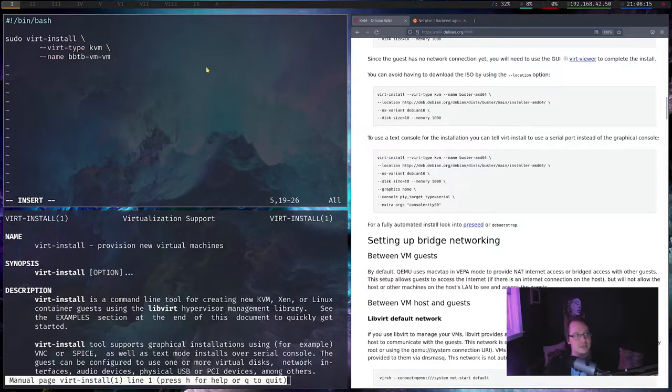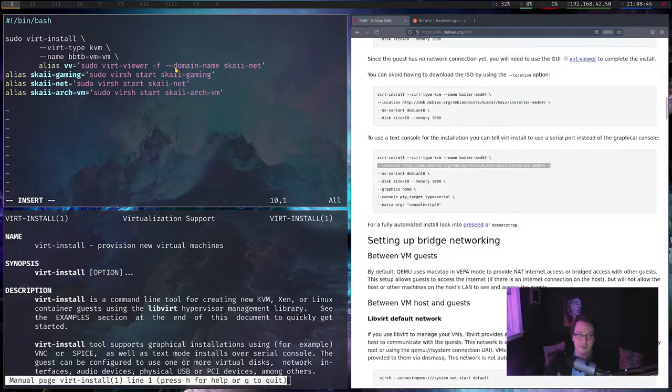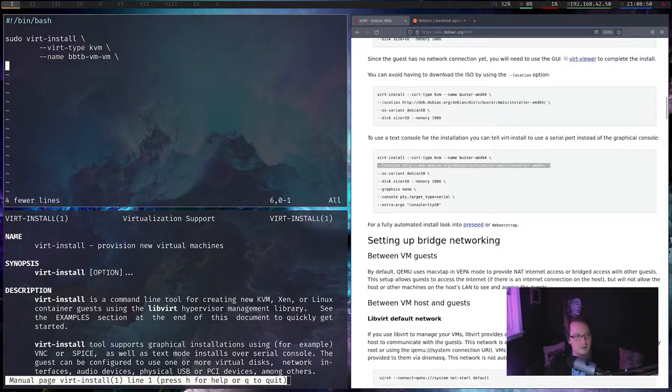So we're going to call it BBTB, Barebones to Beautiful, virtual machine. And this backtick is essentially a line continuance. This is the best way that I can describe it. And instead of having to download an ISO, I'm going to use this netinstall URL address.